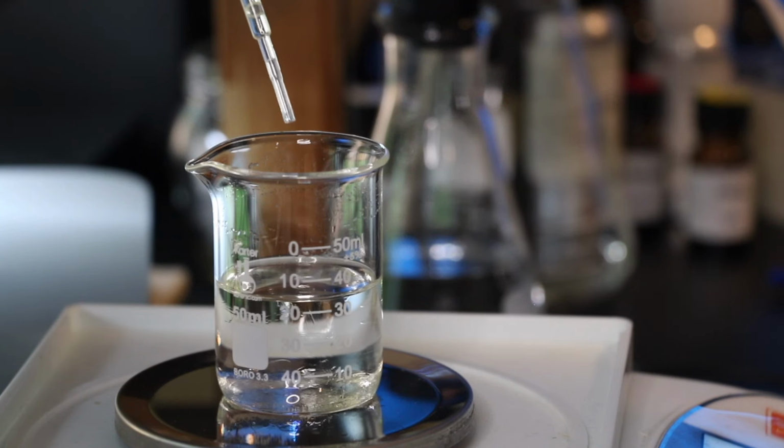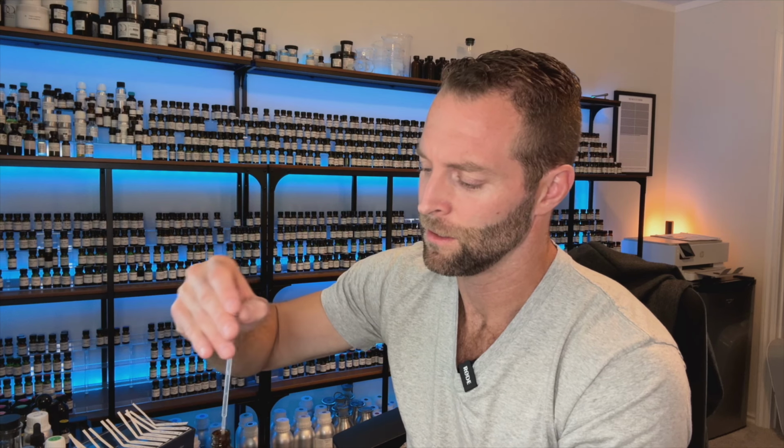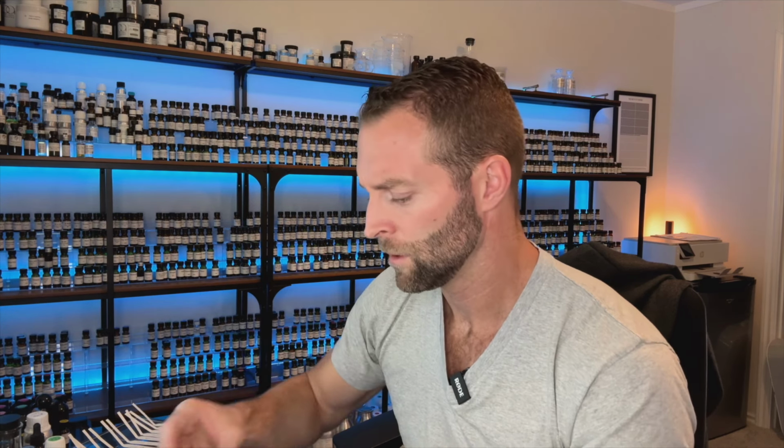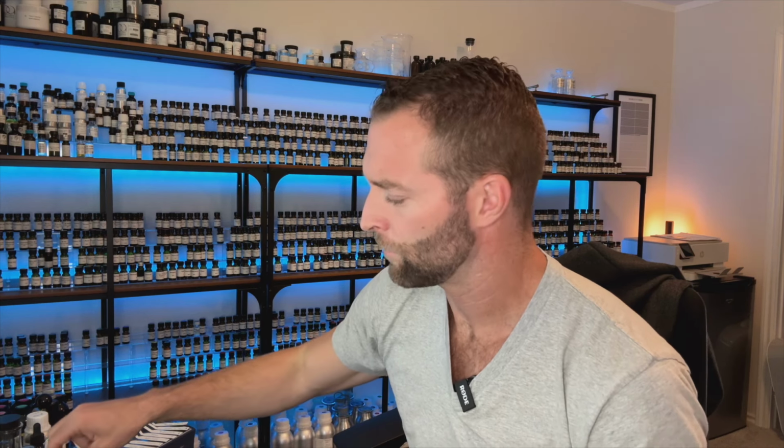I've noticed when I do my drops with neat materials, the weight is all over the board, weight per drop. When I'm using a 10% in ethanol diluted material, most often for every drop, it's like 0.012 grams, 0.013 grams, something like that.